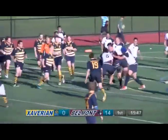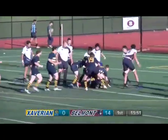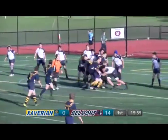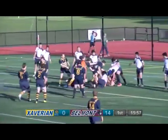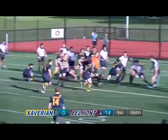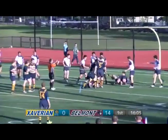Ball comes out. Looks like 3 phases. They're stringing together a few here. There goes another one. I think he might lose that ball if he doesn't get taken off. Zavarian still has the ball. Sean Hardemoff for Zavarian driving hard.